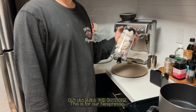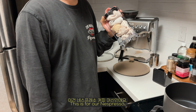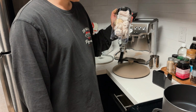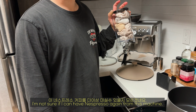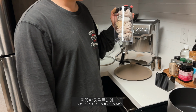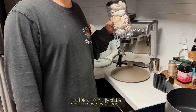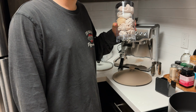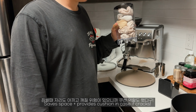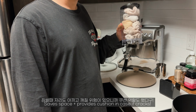This is for our Nespresso. Filled with socks. I'm not sure if I can have Nespresso again from this machine. Those are clean socks. Smart move by Grace. Save space. Yeah, save space plus providing cushion in case it cracks. Wow. Yeah.